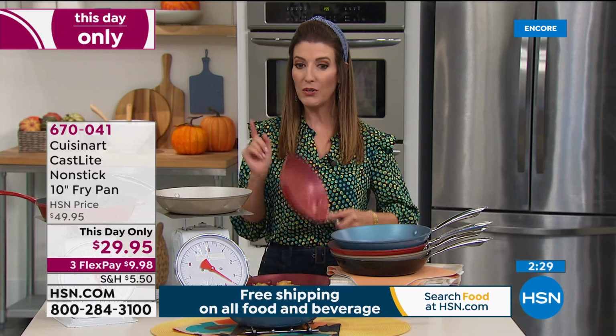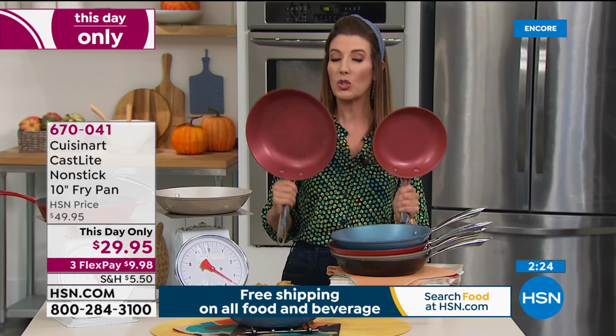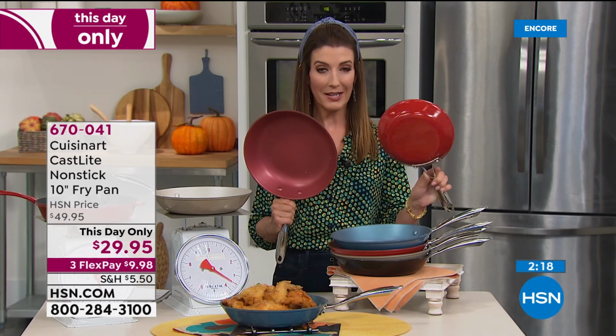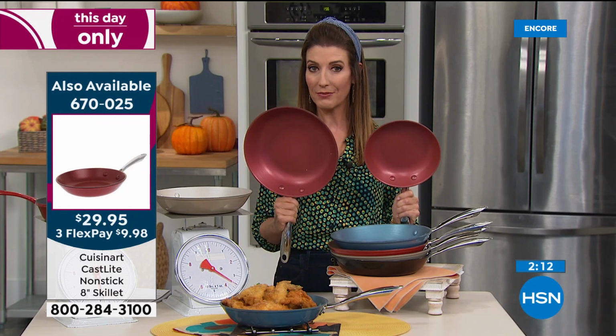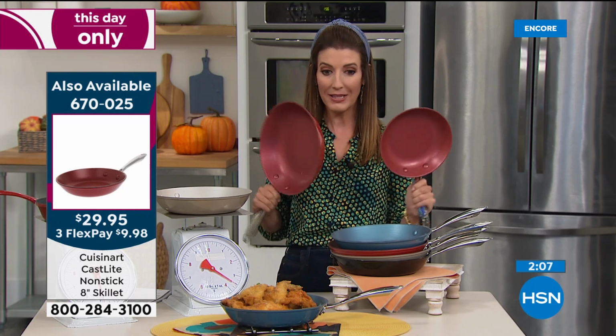Now, I did find a few of the 8-inch available. So let's say you wanted to pick up 2 today. With the money you're saving on the 10-inch, you could also add the 8-inch to your order. Here's the scoop on the 8-inch. It's available, I believe, in red only, and it's also $29.95. So if you wanted to do 2, we do have the 8-inch in the red. Just want to make that available for you.